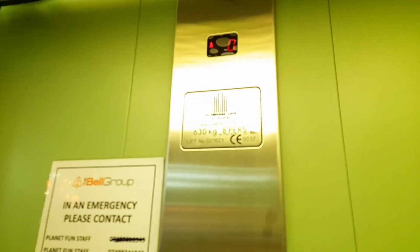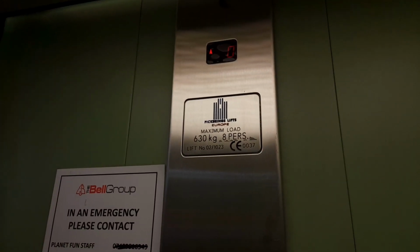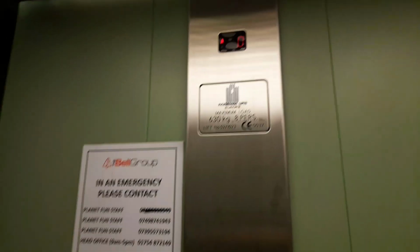This is a lift at Planet Fun in Ingoldmells. It's a Pickerings lift. Look at me, you can see me, hey now. Go to one. The capacity is 630 kilos, 8 persons, built in 2002, 22 years ago.